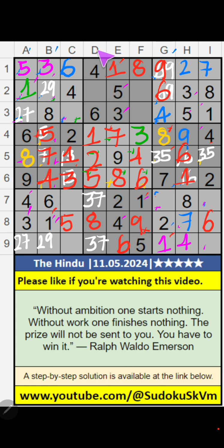Then column D, only 1 number is remaining, 9. 9 is confirmed here. Second row, we have 9. So 9 can't come in the cell, 9 is confirmed here. Then 2 is here. First grid, we have 2. So 2 can't come in the cell, 2 is confirmed here. Then 7 is here. First grid, only 1 number is remaining, 9. 9 is confirmed here. Second grid, 2 numbers are remaining, 2 and 7.